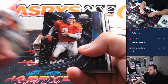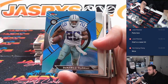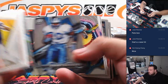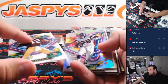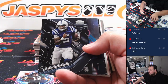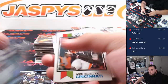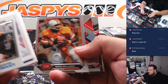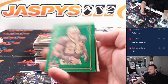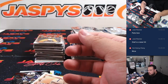Alright, here we go. You got a DeMarco Murray, Cowboys at a 325. Terry Bradshaw. Anthony Richardson. Adrian Peterson to 199. And how about a little Deuce? Deuce McAllister out of 250. Bulldozer.